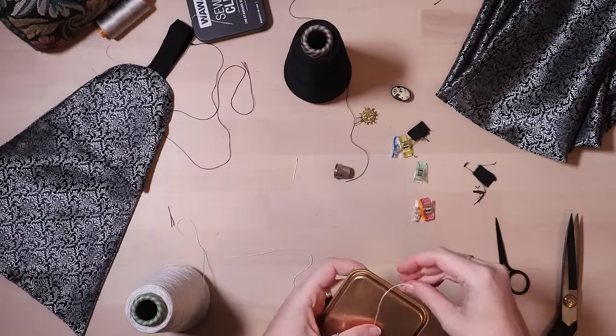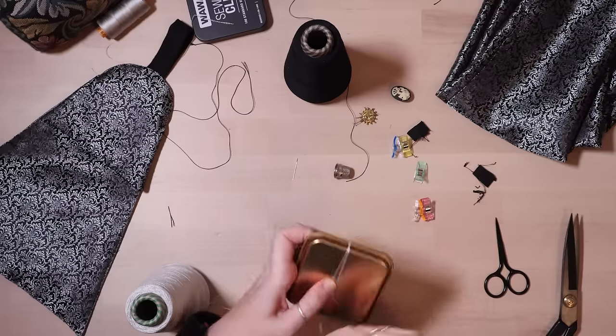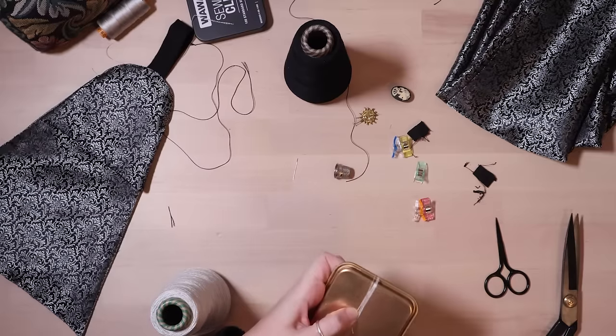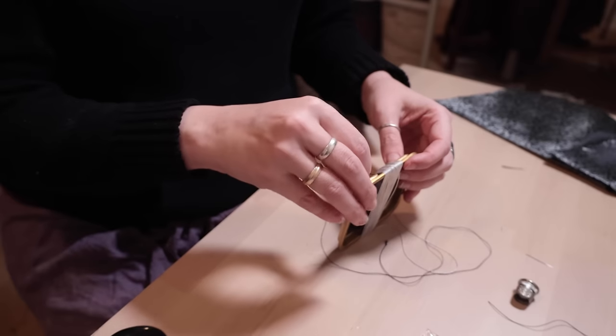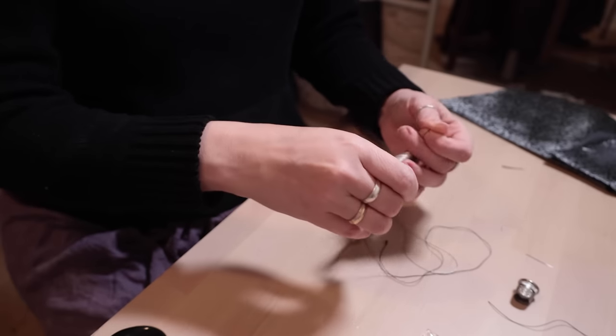The last step is to make 6 tassels to attach to the bottom of the bag edge and flap. I'm using silver silk thread from Aowen de Weaver and tying them together with black buttonhole twist, which I will also use to attach the tassels to the pouch.